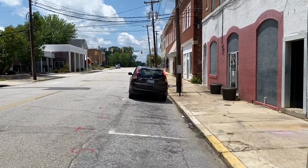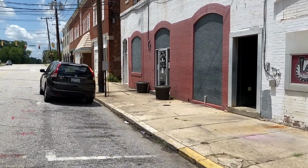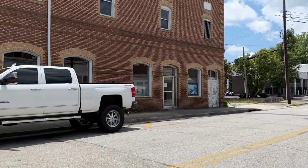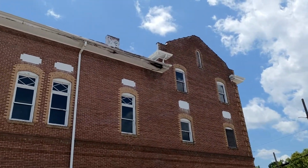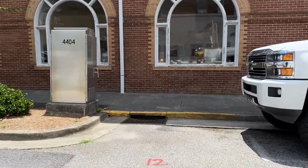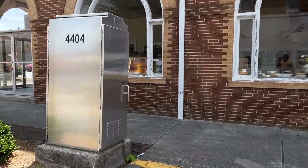I don't see no need in going any further, as it looks like closed again. That building has got some serious issues up there with water coming in. If they don't fix that, that building's going to collapse. These building owners need to get on the stick.